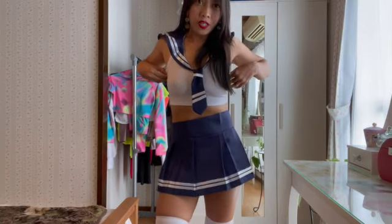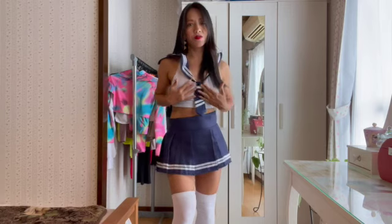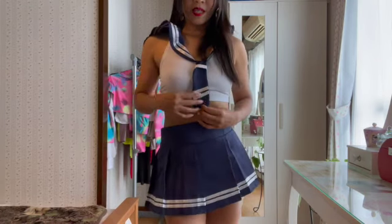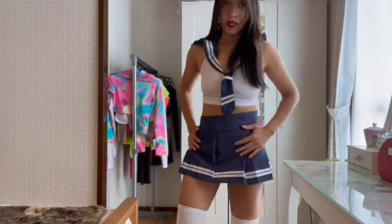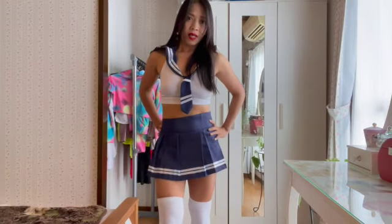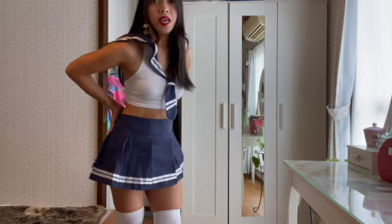It's more cheerleaders. Actually, cheerleaders don't really have collars and bow ties at the top, but this skirt is cheerleaders-ish. But I think I look more like an Asian schoolgirl look.